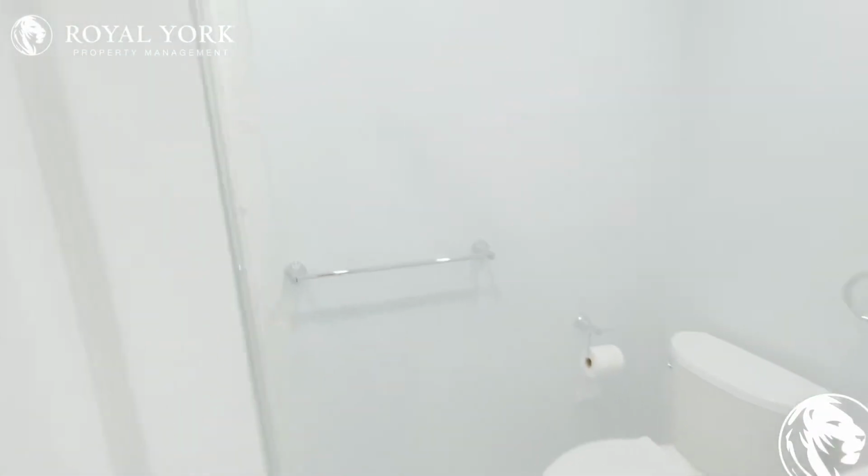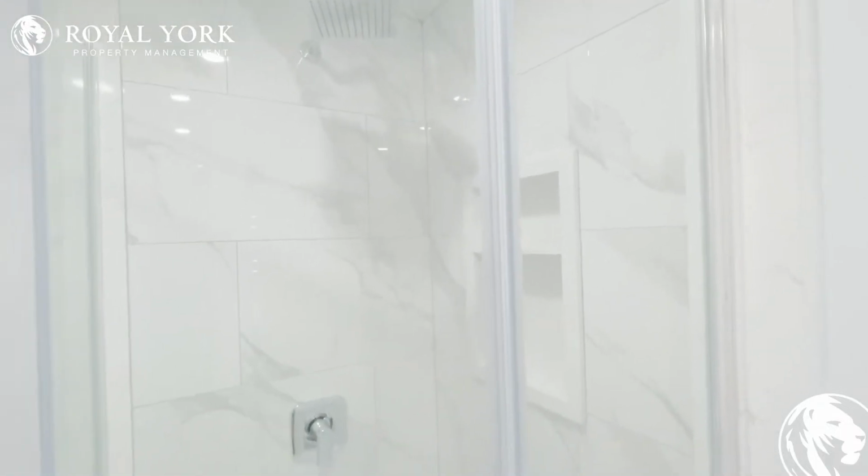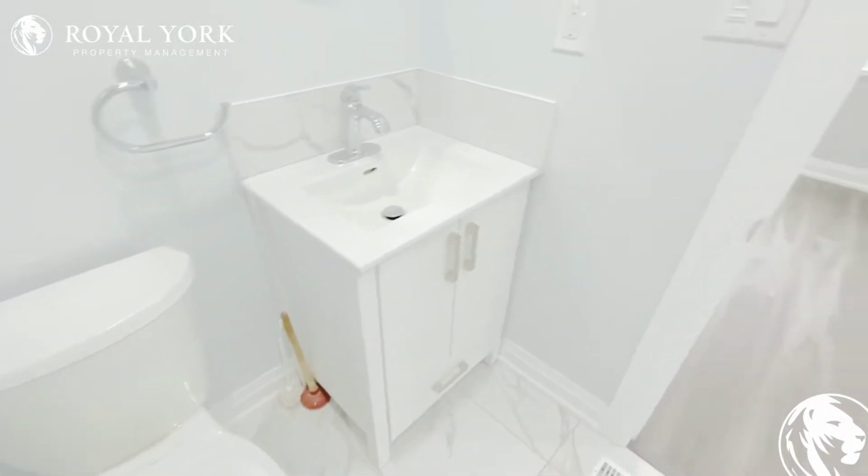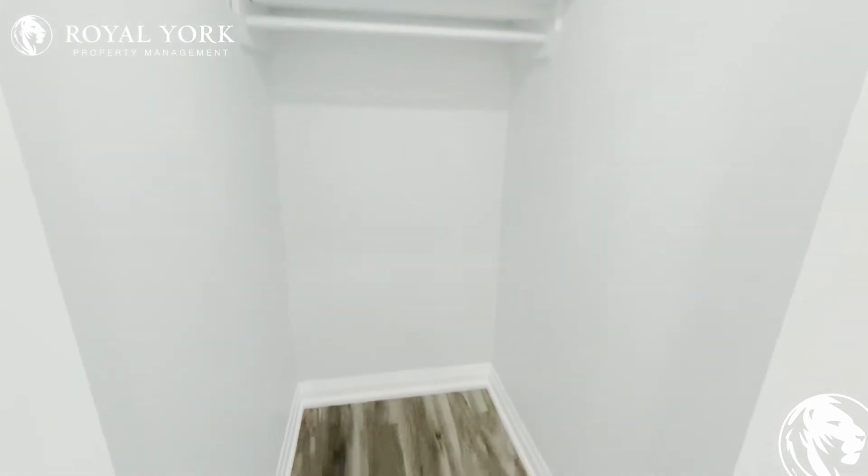And then here's the bathroom. Super nice. Beautiful stand-up shower with the rain head and a toilet and single sink. And here is your closet, a little walk-in closet for you.